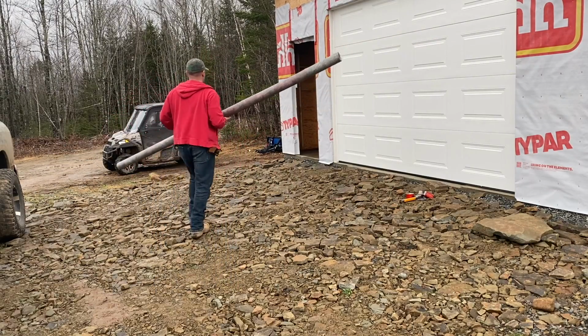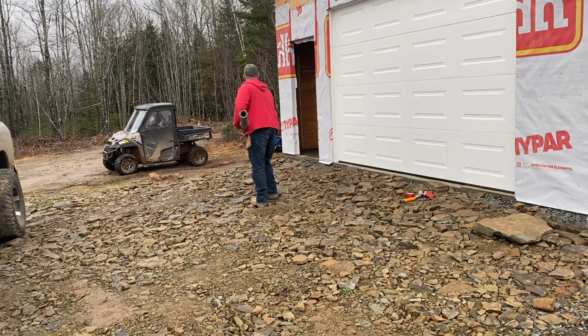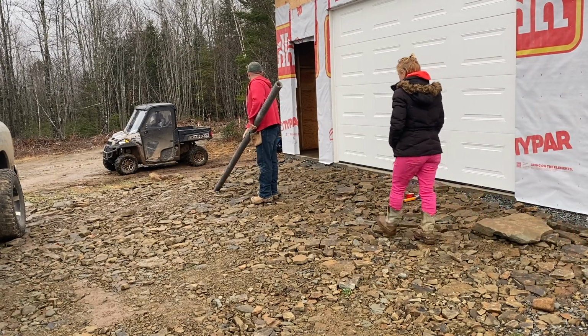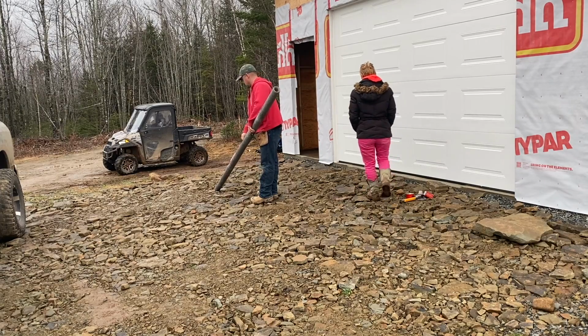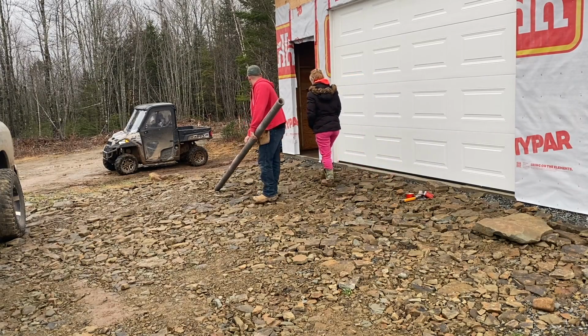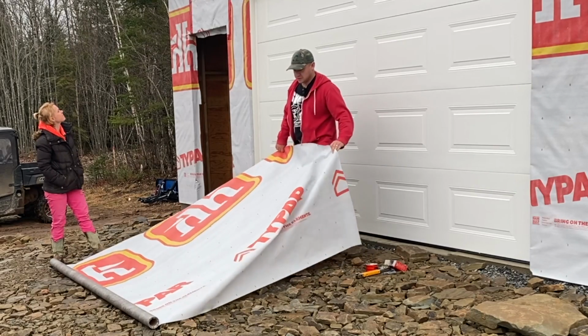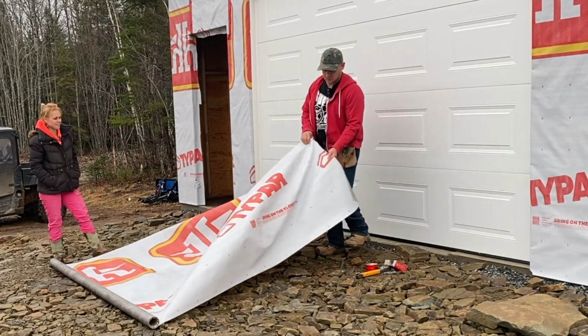Done gone, gonna need the ladder. What happened there? Oh, I hit it with a pallet. Gonna have to tape that. Yep. And your trash in the place.